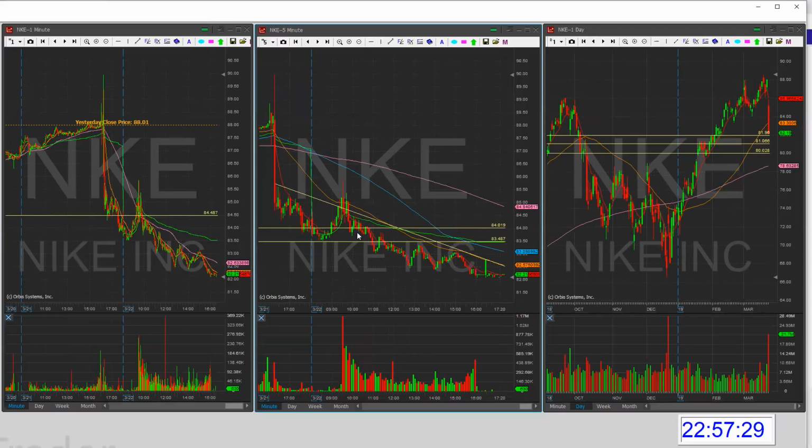Rejected once, tested, and failed after hours. Yeah, I do like 84. So a pop into the 84 and then a snap down. And then, of course, we have the final resistance here at 84.50. Okay. So 3 levels of resistance I'll be watching, and then 3 levels of support.